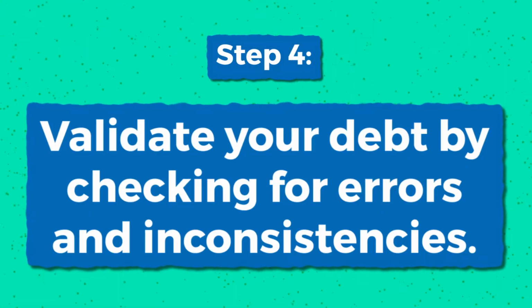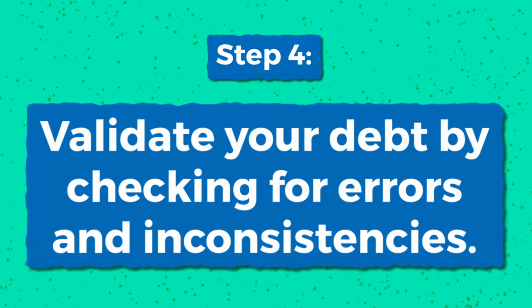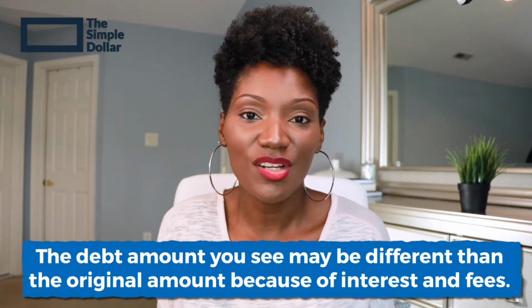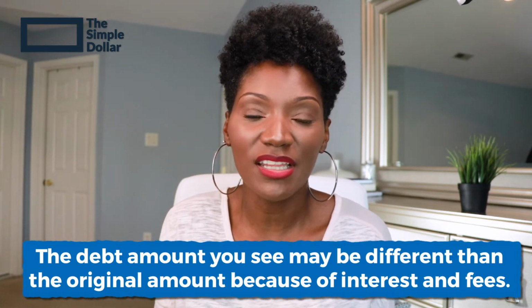Step 4 is to validate your debt. If you're looking through your credit report and you don't see any corresponding inquiries or collections, then you might need to dig a little bit deeper. It could simply be a mix-up or a debt that doesn't belong to you. It's also important to note that it can be difficult to know whether or not the numbers are accurate because sometimes when the debt is sold over to another company, interest charges are added, fees are added, and it might look very different from the original amount of money that you owed.